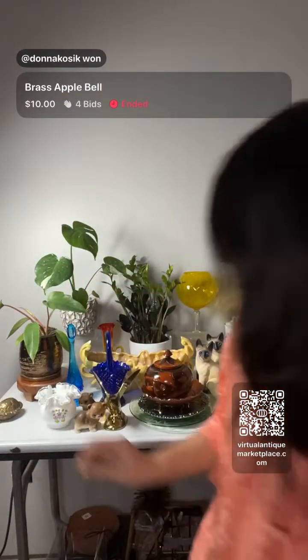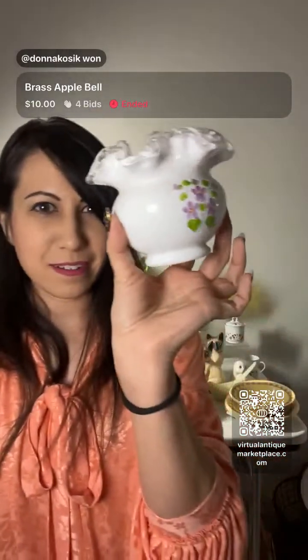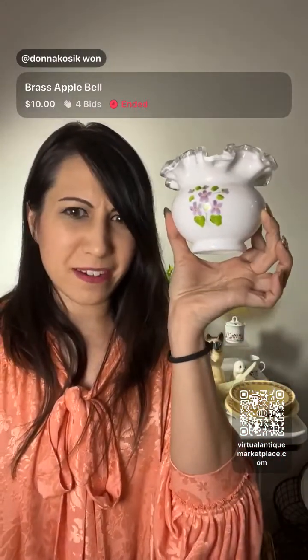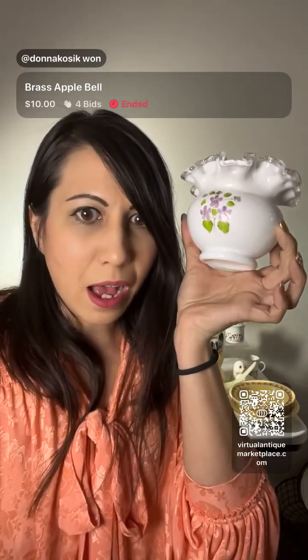Okay, so next up, we're going to do this Fenton piece. This is a cutie, you guys. I love Fenton. Fenton is really, really popular here in Kansas. Let me see if I can find it in the listings. I should have looked to see which the next one was in the order here. We're going to move this to the stage.